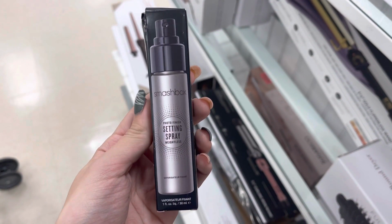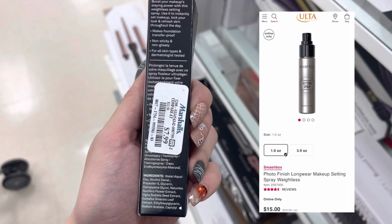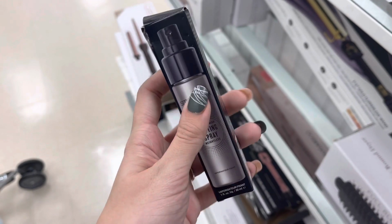Next is some Smashbox. This is the Photo Finish Setting Spray, and this is the 1 ounce one. It was only $7.99 here at Marshall's.